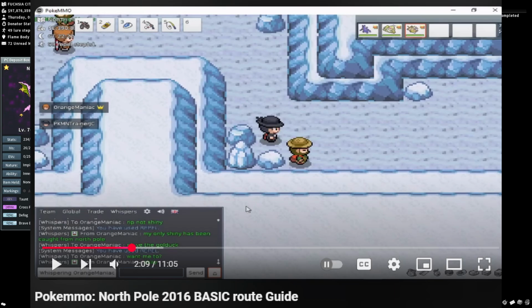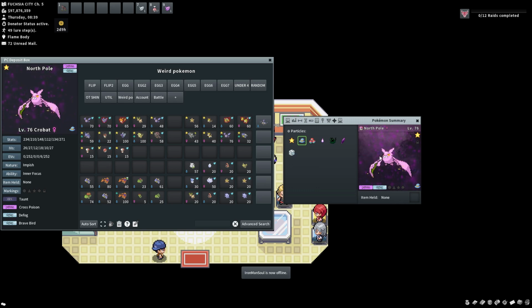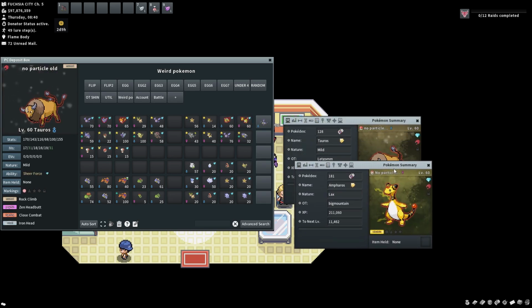I wanted to wait until after Christmas to pick something up like this because you never know if PokeMMO is just gonna bring something back randomly. But the North Pole is a really old location that was only available during Christmas time. They haven't brought it back yet, but this is a really unique Pokemon. It's caught in a Master Ball too, which adds to the weirdness factor of it. It's got all these boss particles. I think this thing is really cool. So yeah, I bought this for 18, and then I'll show these two off right now.